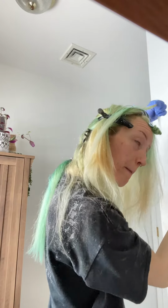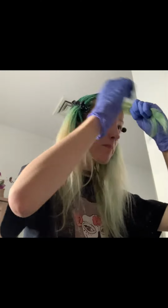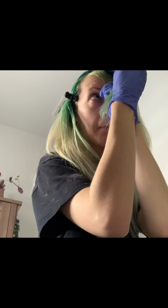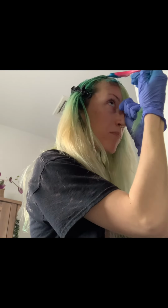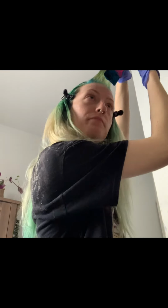I'm using the same two colors as I just did previously. However, I'm using a bit more blue and less of the diluter, just because I need the color to stand out more, and the blue will be better for masking the yellow tones than only the green was.